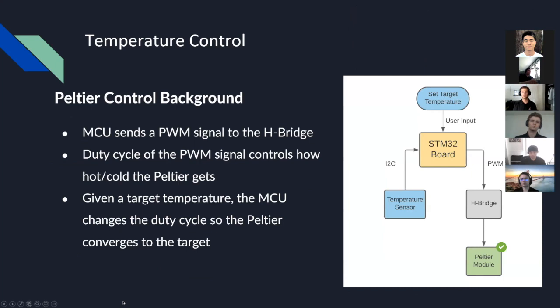As we mentioned earlier, the blood chip needs to be at a specific operating temperature in order to get the most accurate results. So here's what we came up with to solve this problem. The microcontroller sends a PWM signal to the enable pin on the H-bridge. The higher the duty cycle of the signal, the more hot or cold the Peltier gets. So at a given temperature, which is supplied by the user, the microcontroller needs to dynamically change the duty cycle so the Peltier reaches the target temperature as quickly as possible while maintaining the temperature despite external environmental factors.